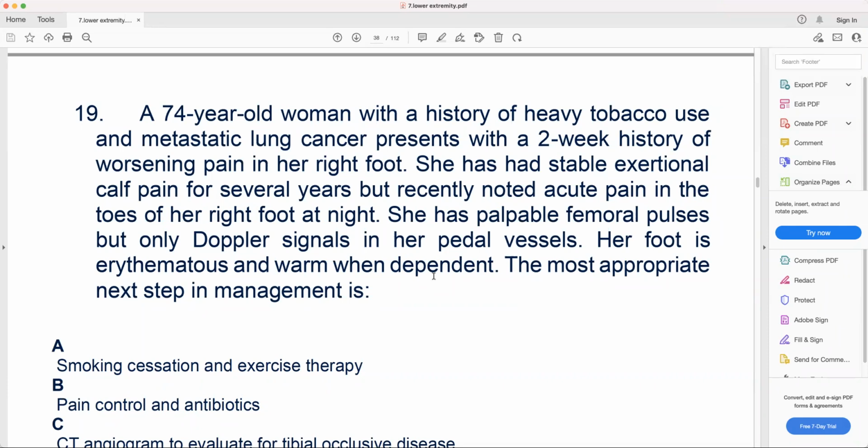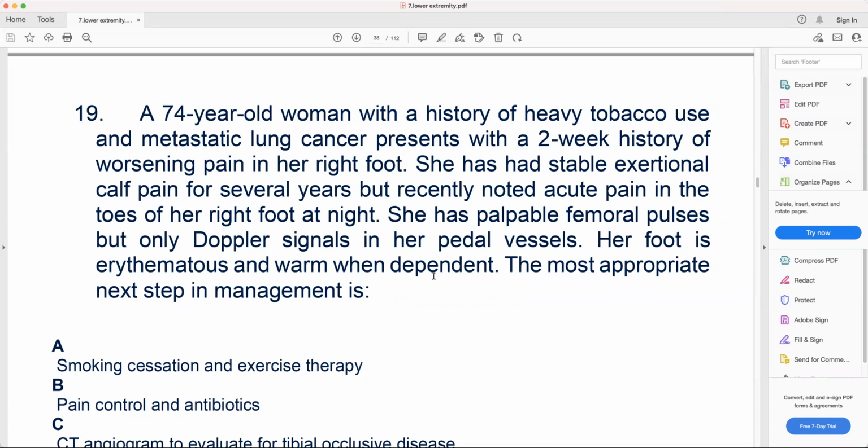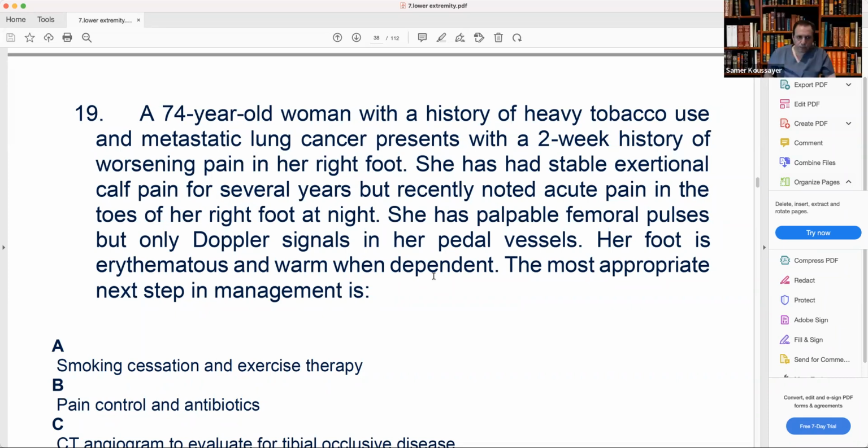Anyway, so we go back to this question. When a patient has critical limb ischemia, we have to do something. We have one of two options, intervention or bypass. And this takes us back to the Basel trial, which we talked about. They compared angioplasty with bypass. Of course, the bypass is much better.